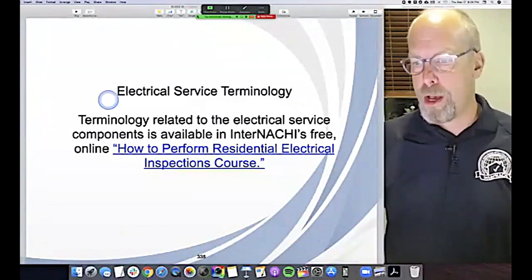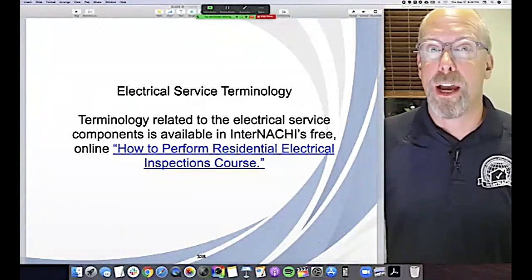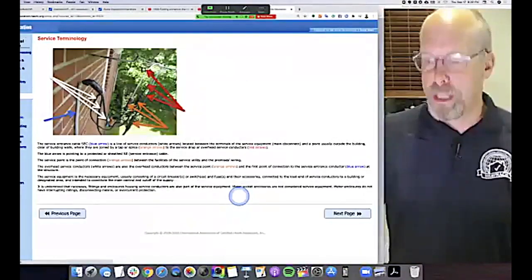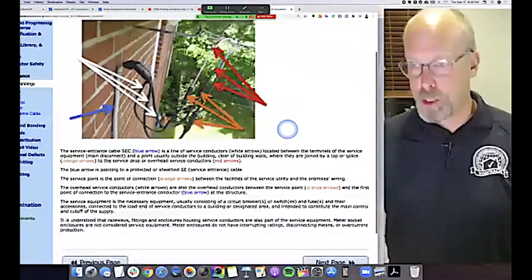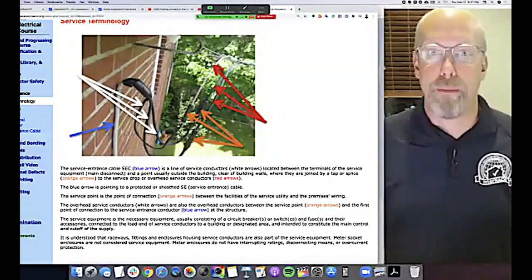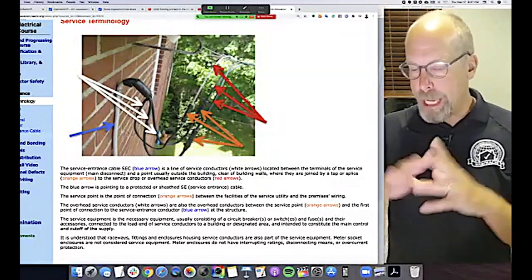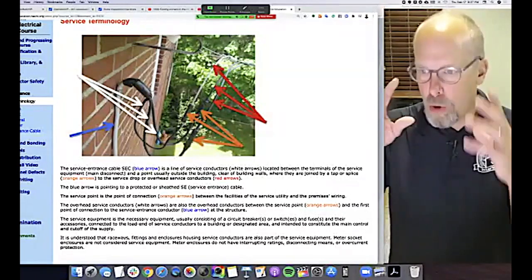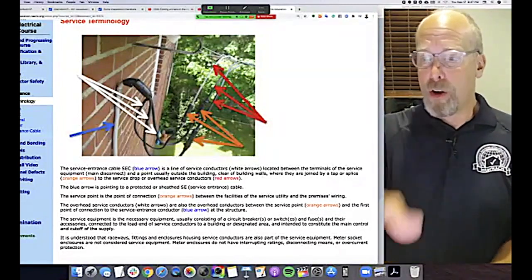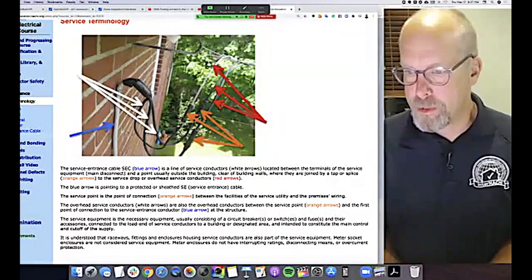What's a service drop? Well, terminology related to electrical service components is available in InterNACHI's free online How to Perform Residential Electrical Inspections course. There's one section of the course that I really love and enjoy. It's a picture of components of the service, like the service entrance cable, the SEC, and the overhead conductors. We break it down and go component by component and identify what each one is. Not all homes will have this. Not all homes have overhead service, a drop, but some do.